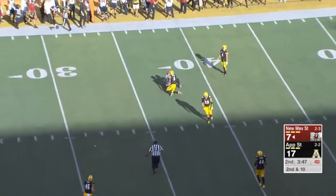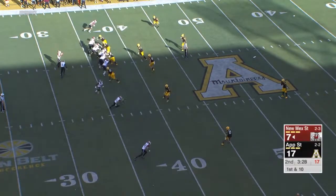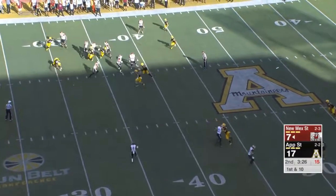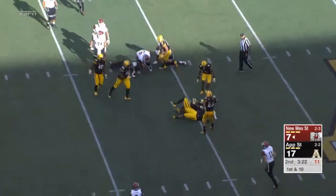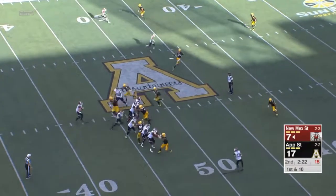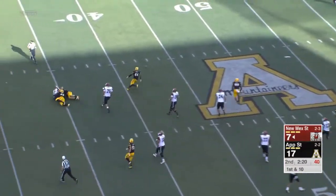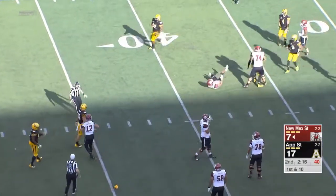Thrown complete at the 37-yard line. That's a first. So you got to wonder if fatigue is going to settle in right now on these guys. Rogers avoids the rush, and then he's going to go down. The ball pops out afterwards. Play action, heavy rush. Rogers just has to get rid of it. Let's see if they throw a flag on that, and they do.